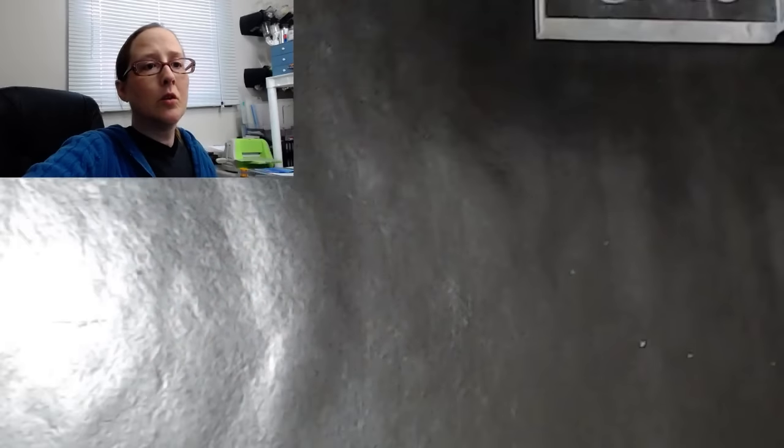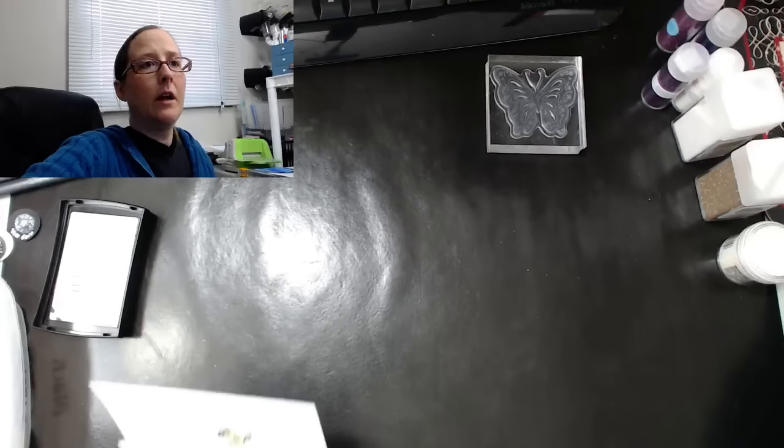Now, because of time, I've gone ahead and colored her already. I'm going to back up here. I'm going to cap off my glue because I don't want that to go shut. And back out. I've really got you rammed in there. Okay.